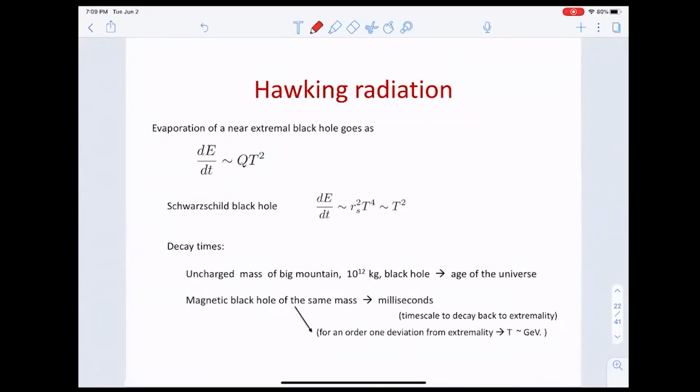So now we move on to the case of Hawking radiation, and so the evaporation of a near extremal black hole. The power emitted is given essentially by the two-dimensional black body formula. So it's proportional to the temperature squared, and Q is the number of fields that we have. So we have a number of fields proportional to Q due to this large degeneracy.